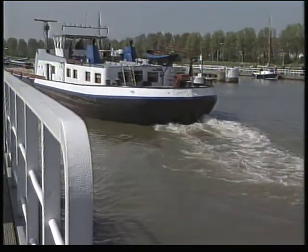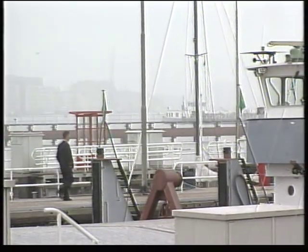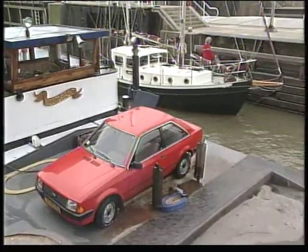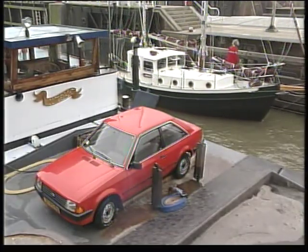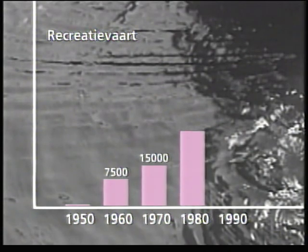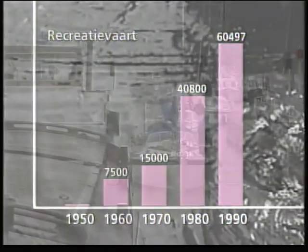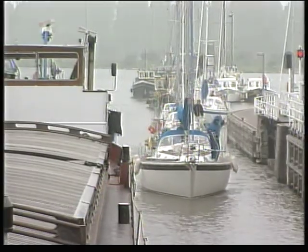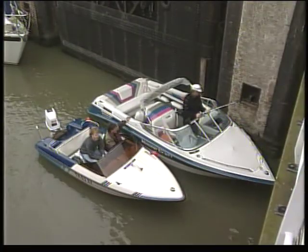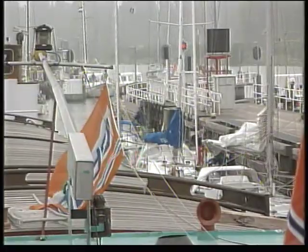But there are no tricks to help ships longer than 90 meters. And there's another problem. In 1960, 7,500 pleasure craft passed through the Oranje locks. By 1990, the figure had risen to over 60,000. The ratio between intensity and capacity has become critical. In practice, it means longer waiting times, sometimes unacceptably long.